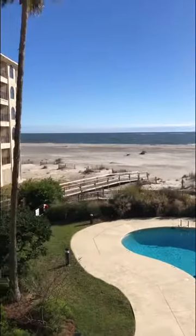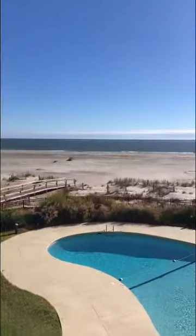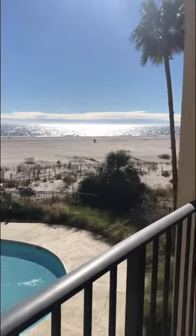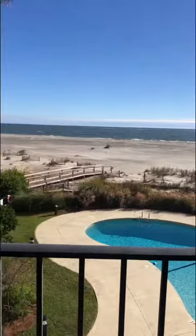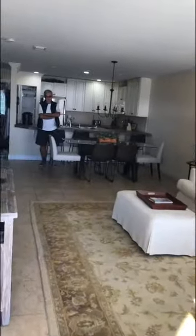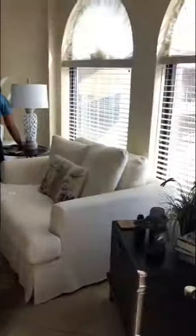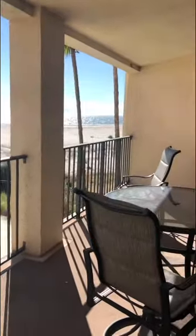I know that we were looking for a higher unit, but you have nothing blocking your view here. You're quick to run down to the pool and back up, which I think is a plus being on the second floor. And your view is just stunning. There's from the porch. It's a very, very nice unit. And we look forward to your feedback.